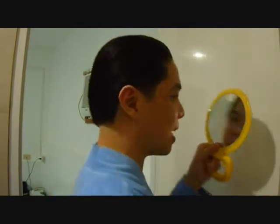Perfect. Wait, I forgot something. I need one more mirror. So yeah, I have an extra mirror just to check if everything is in place. Now once I'm satisfied with all the angles, then I can start using the finishing hairspray. Shake it first. Now the amount that I put would usually depend on how long I want to keep that hairstyle. So the longer the event, the more products that I have to use. Okay. So I think this should be enough for the graduation.